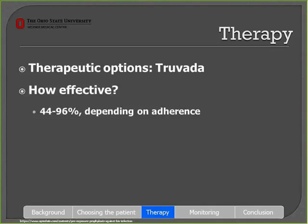How effective is it? Well, the big one was the iPrEx study. Basically, the study showed 44% effectiveness, but among the people who were actually taking the pill, it was 96% effective. And the 96% was actually a modest number, honestly. The people who had drug levels showing they were taking it more than 4 days a week, so not even that great adherence, right? More than 4 days a week, no one got infected.